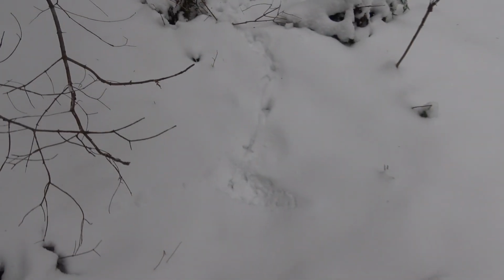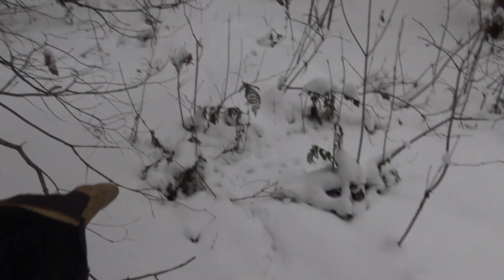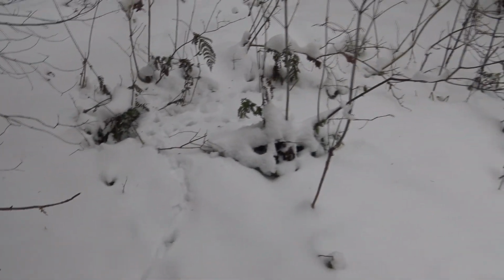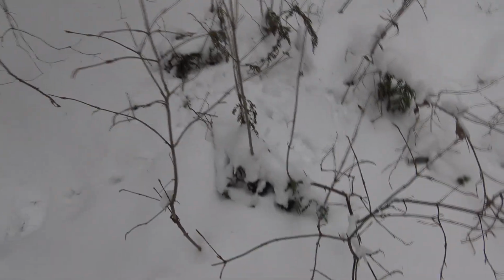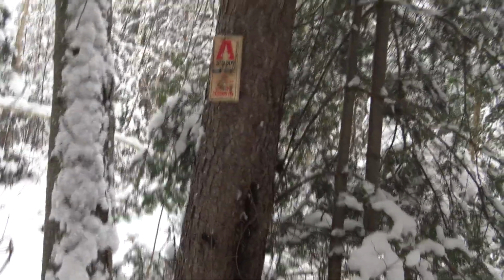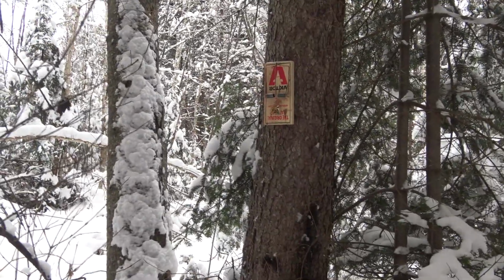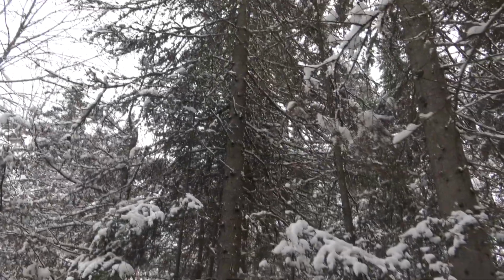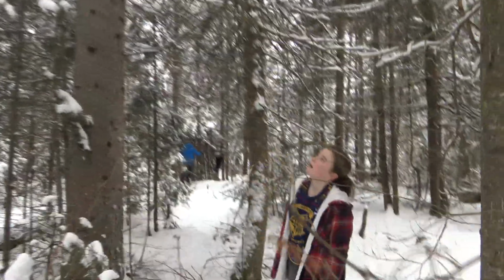Oh, that's a fresh grouse track there. It's landed, walked over, ate some things, and then what? And then it must have flown because there's no more fresh tracks. So did it just hop up? Is it in one of these trees? Have to keep my eyes peeled. Okay, no trap set there, or no animals caught. It flew. It was actually right in this tree. Sorry, Dad. It wasn't you. I probably scared it. We both scared it.